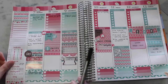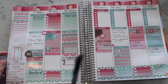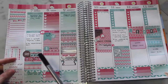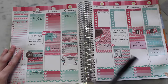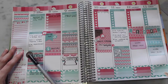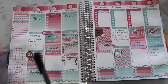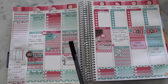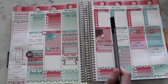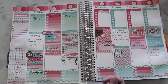I fill out the predominant amount of the week as the week is going along, but I've just got everything that I've flagged. I've got my work shifts in there, I've got my appointments in there, and my plan for filming and everything as well. It's just the little things like the to-dos and the to-cleans that really need to be filled in, and then my mail down the bottom.